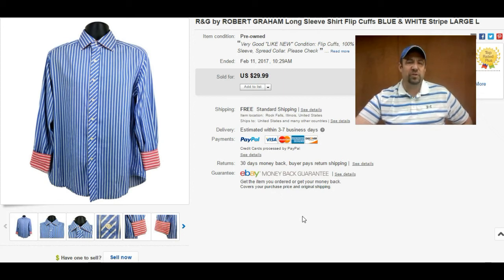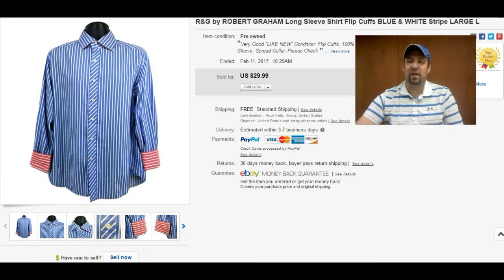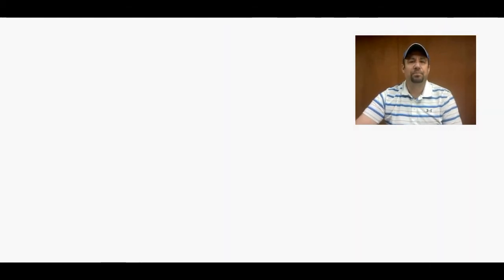Both the R&G ones I had, they've kind of sat for a little while, so maybe I've had them priced a little too high. But they do move, so it's just one of those things of how long you want to sit on an item. Don't pay a whole lot for them. When you see them, you're like, oh, I got a Robert Graham, because it's not the high level Robert Graham, but it is still a Robert Graham.